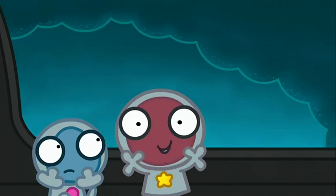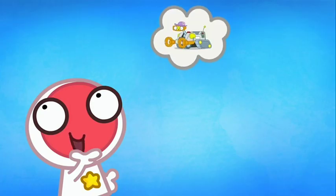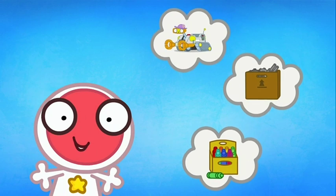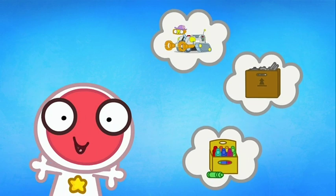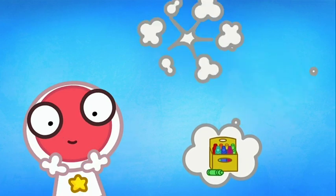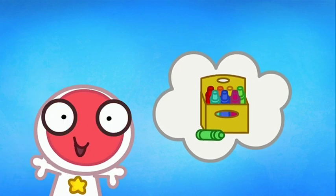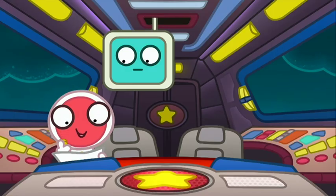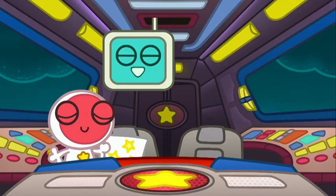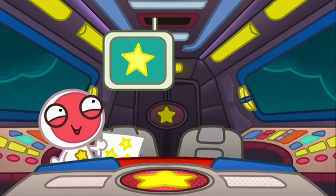Is there any way I can show Sol some stars? All we brought was Lifter, huge machine parts, and crayons for drawing. Can any of these things help me show Sol some stars? I can draw stars with crayons, like we did earlier. There's a star, there's a star, and there's a star. I've drawn a star for Sol too. That's a lovely star, Gil.